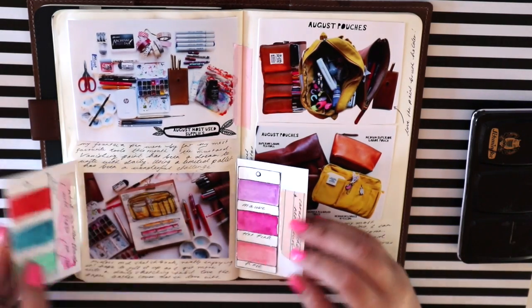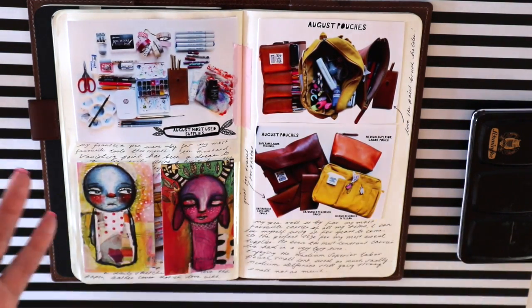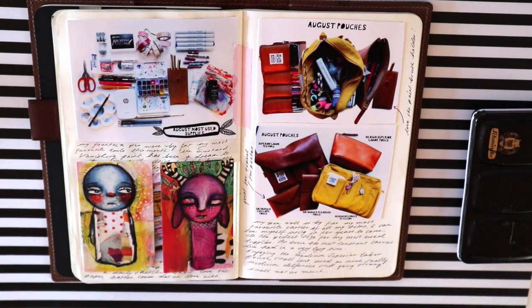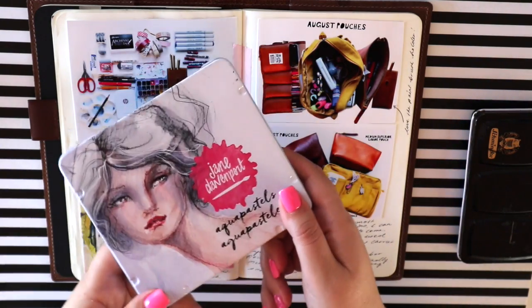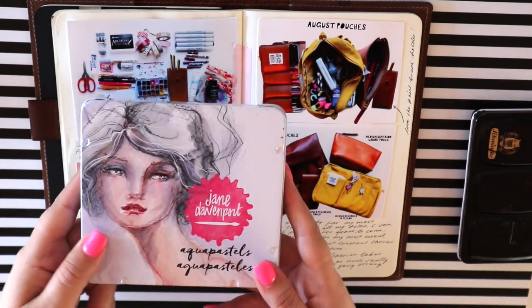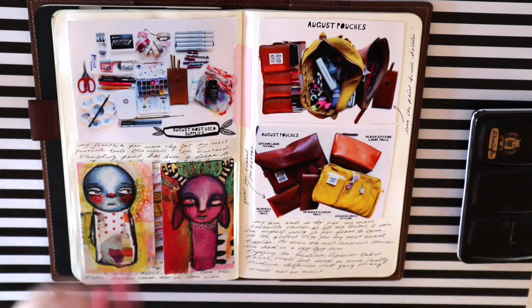In the month of August, I also used a lot of these colorways, and I also used a lot of my Neo Color crayons because I started creating my Nook Dwellers again, which in the month of March will be a repeat process. But instead of using the Neo Colors, I am actually using the Jane Davenport Aqua Pastels. So I'm giving these a run for the money, and so these will be featured in my March because they're what I've been using. So it is really interesting to see exactly what you're doing.